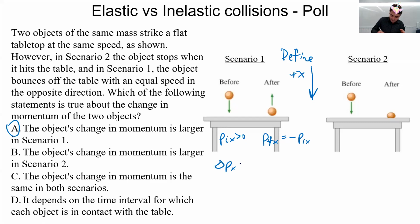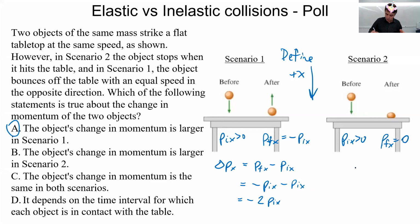And so the delta P in the x direction is the P final x minus P initial x. So it's going to be minus P initial x minus P initial x, which is equal to negative 2 P initial x. Whereas here, you've got P initial x greater than 0, the same sort of number, and after, P final x equals 0. And so delta P x is going to be just negative P initial x. So this is twice as much, because that's reverse. Or less. Now, it doesn't always completely reverse, so this is approximately equal to.